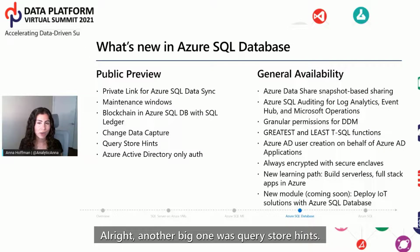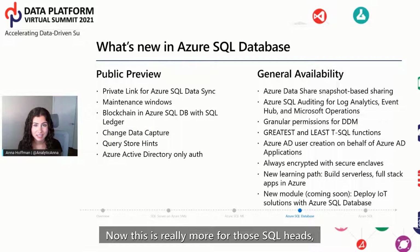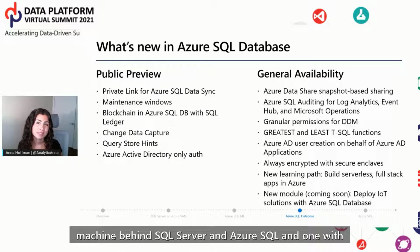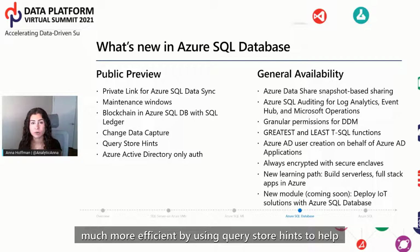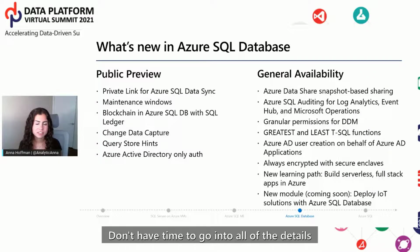All right, another big one was Query Store hints. Now, this allows you to basically provide hints to the Query Store to make changes for specific scenarios. This is really more for those SQL heads, but it is something that a lot of people have been really wowed by, and we have done two Data Exposed episodes, one with Joe Sack, kind of like the performance machine behind SQL Server and Azure SQL, and one with Denzel Ribeiro, who has been able to show us how you can load data much faster, much more efficiently by using Query Store hints to help with resource semaphore and memory grants. So there's a lot of different reasons you might use this.